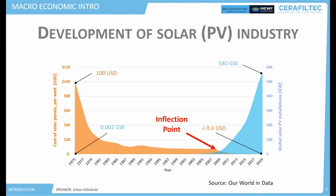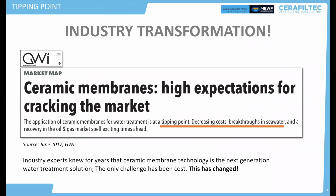And later you see all the dots connect, but just keep this in mind, because ceramic flat sheet membrane is actually following a very similar trend, and keeping the macroeconomic lens on it helps us project what the future will yield in water as well as in electricity. And this goes right to the next topic.